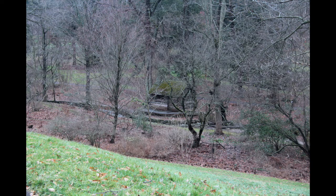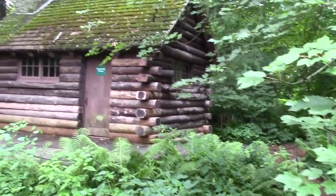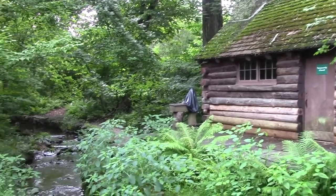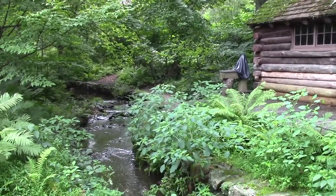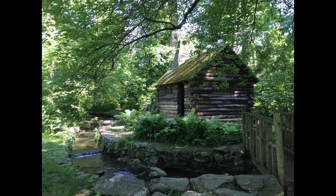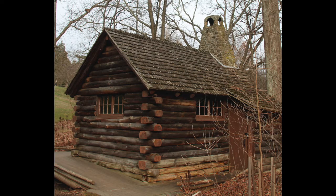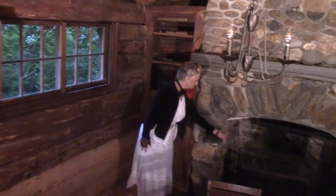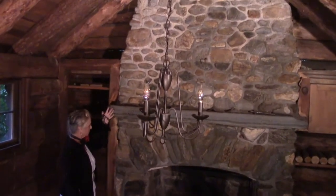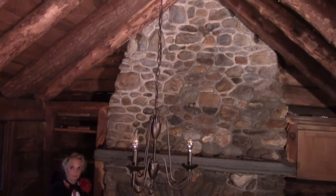Another favorite destination for our young visitors is the log cabin, which was designed by John Morris as a private retreat for his sister Lydia. It is located on the banks of the East Brook, downstream from the Swan Pond. The log cabin was used by the Morrises to entertain friends, and Lydia spent many hours on the porch enjoying the view of the stream and woodlands. Remember, this was before air conditioning.